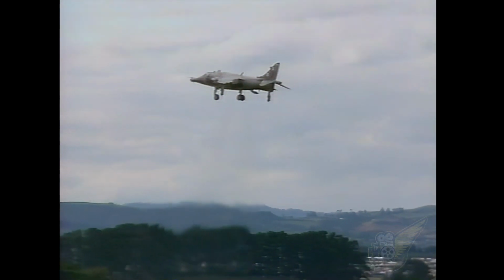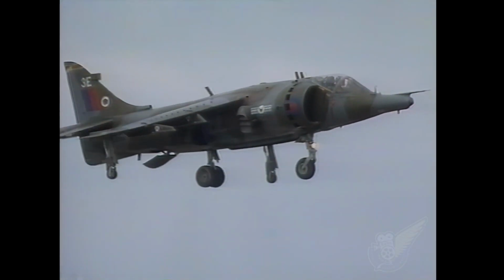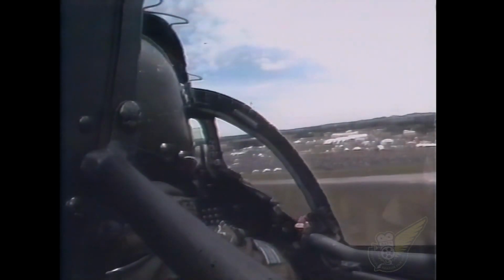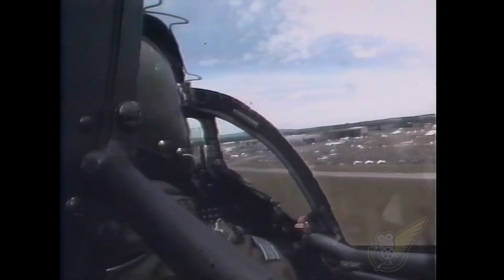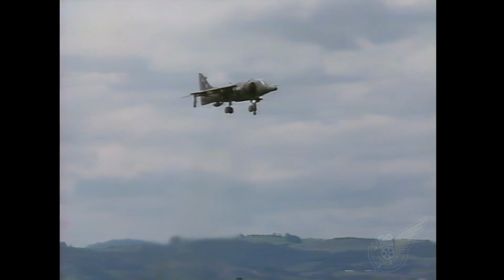Today's Harrier display is flown by his colleague, Squadron Leader Ian McDonald. The Harrier looks and sounds like a colossal Rolls-Royce Pegasus jet engine, with a few small attachments and a pilot on top. And that's basically what it is. The magic is in its agility.